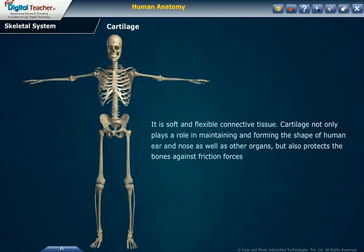Cartilage. It is soft and flexible connective tissue. Cartilage not only plays a role in maintaining and forming the shape of the human ear and nose as well as other organs, but also protects the bones against friction forces.